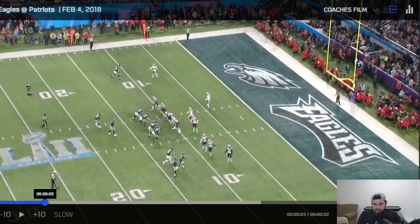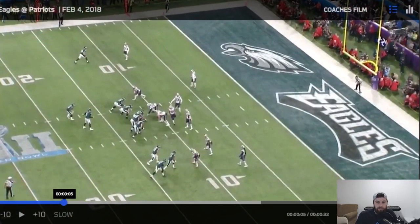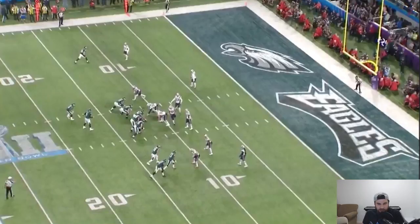So first thing to notice is down at the bottom of the screen, you see this little trips. We call it a bunch, so it's 3 receivers all bunched together, and you see how it's being mirrored. So you have 1 guy forward, 2 guys back. Look at the defense. 1 guy forward, 2 guys back.